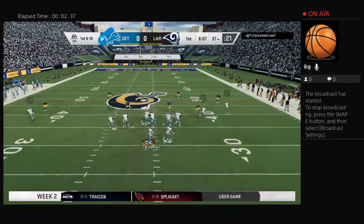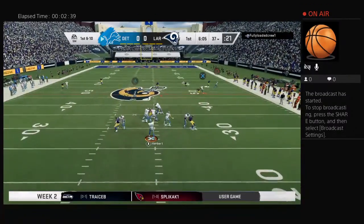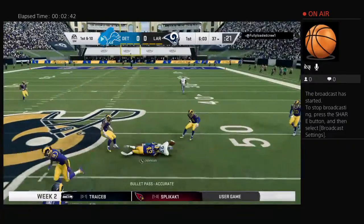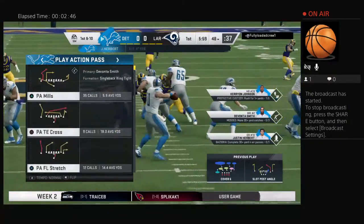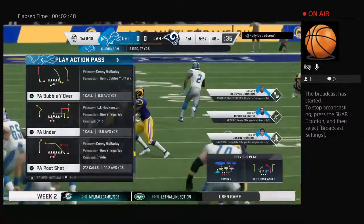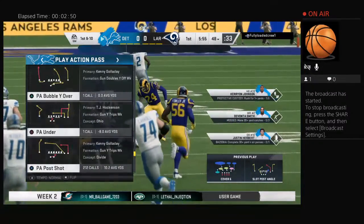Line of scrimmage, the 37 on 1st and 10. Now a throw here to his running back. And able to get this one across the 45 before he's brought down. It's a gain of 10 for the Lions and a first down.